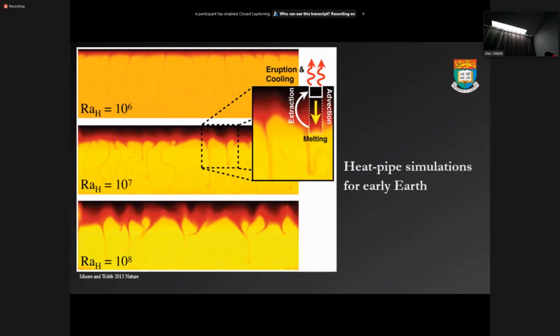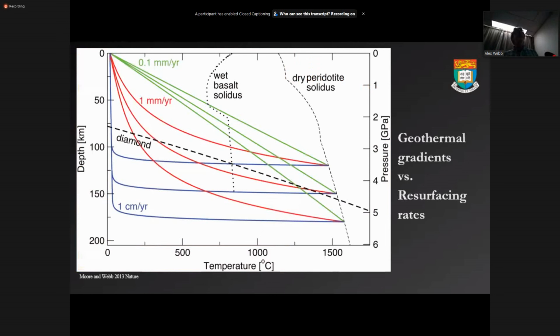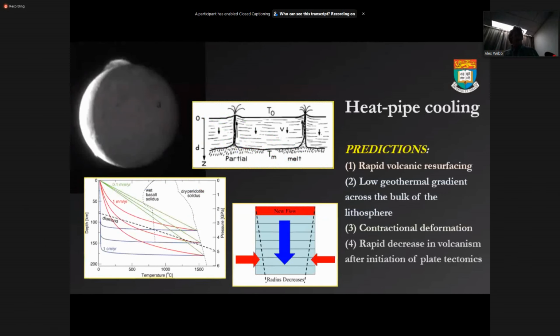Okay, so I hope this is making sense. I know this is a little weird, because we always work on Earth. So we have one lithospheric geotherm with slight variations that we think of. This is a very strange difference. We've already talked about the geothermal gradients, so we can just move on from that.